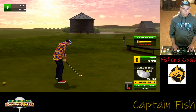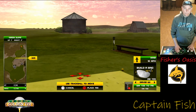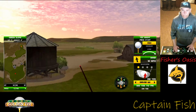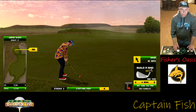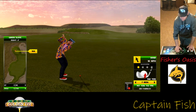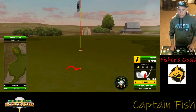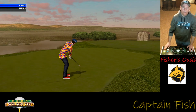Golfer one ready to hit. I don't think it's going to clear it. That's a juicy lie. Yep, watch the roll on this one. Golfer one, a chance for eagle.